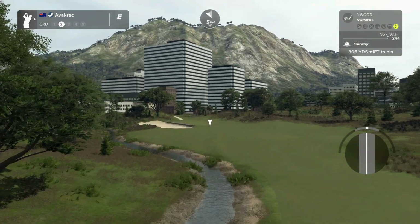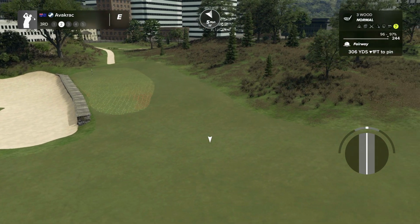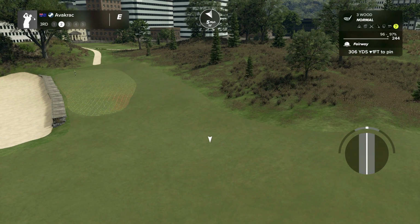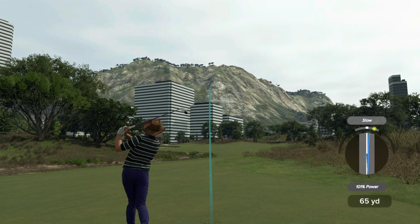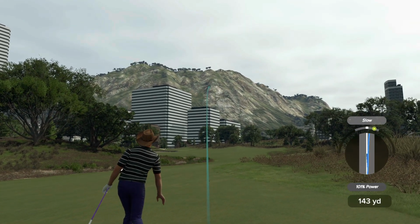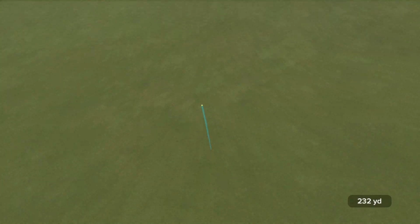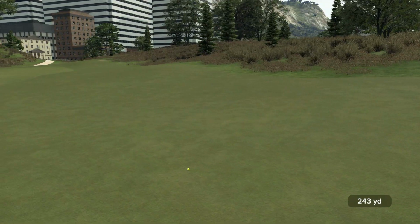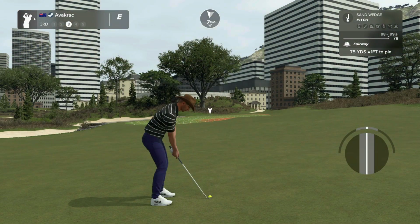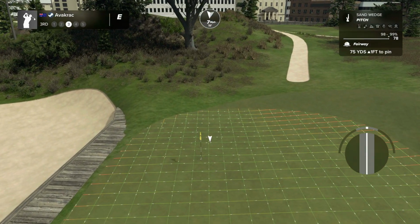All right, what do we got in hand? 3 wood. Oh, can we roll it around on there? Okay. Oh, actually, it was just a bit slow. Should get a nice little kickoff here, though, but it's not going to reach the green. Maybe driver? I don't know, but would have had to have hit it on the old sweet spot.